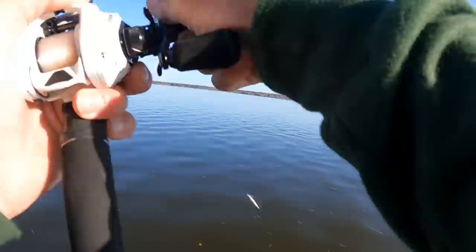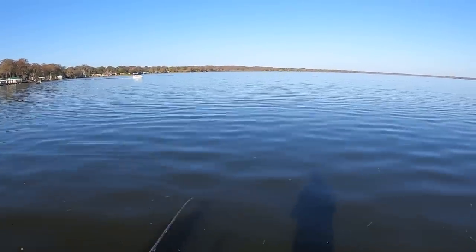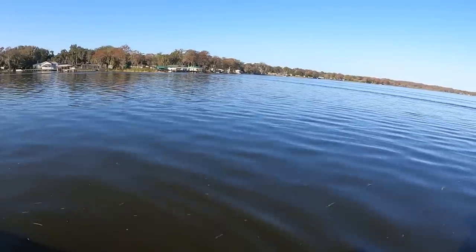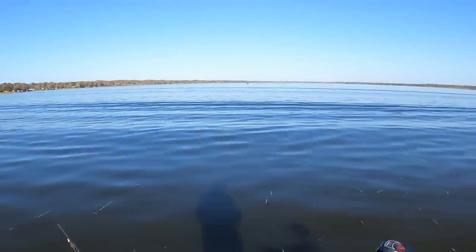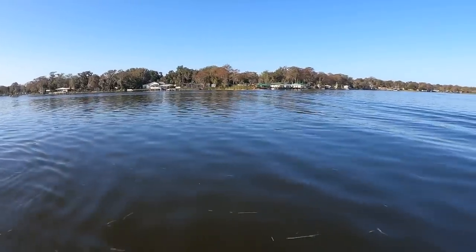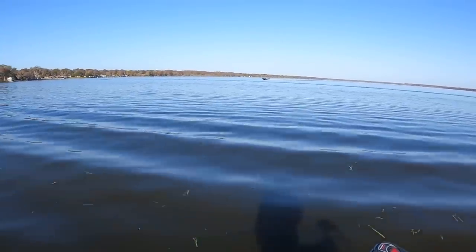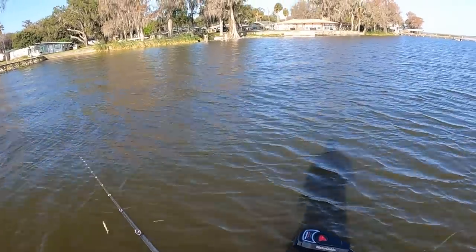God, what is that? What's that? A bowfin, I think. Yeah, dude, that thing was huge. What was that thing? Oh Lord! How many pounds was that? 50? Yeah, it was like 12. Dude, that thing was huge. Oh my God!